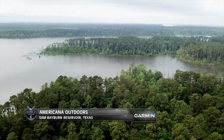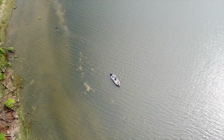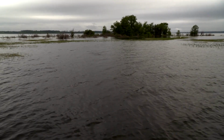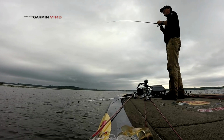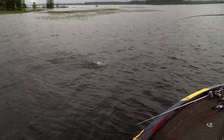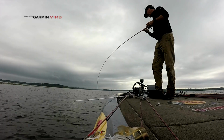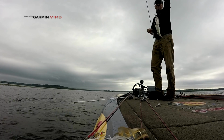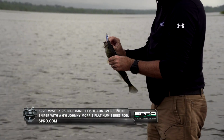The storms have passed, and we're back for day 2 of fishing out here on Sam Rayburn Reservoir. And it looks like Wade has already snagged the first fish of the day with a jerkbait. Tie the jerkbait on in the heaviest grass you can find and twitch, pause, and got one to eat it finally. We've had a few bites in this grass, but they've all missed it. It's not very big, but look how he ate it.